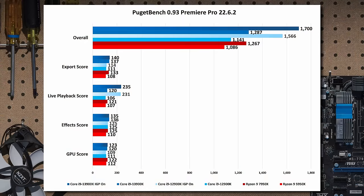So, just to give you an idea, 13900K versus a 7950X in the live playback score in PugetBench, using again a real world application, Adobe Premiere Pro 22.6.2, 94% higher score in live playback. Woo! Right? And again, look at Alder Lake. It's not that different than Alder Lake, because again, that is where you're getting software optimizations. And yes, again, I hear you AMD fans, you're cheating. I'm not cheating, but somebody is just winning, I think. If I were Intel, I'd say, we're not cheating, we're just winning.